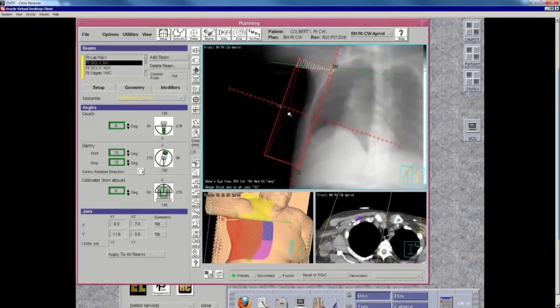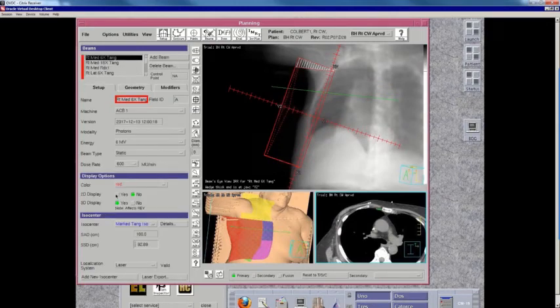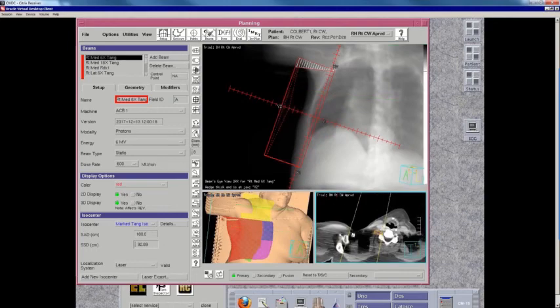You can see on this one, we put a wedge. We have a non-divergent cranial border, which is matched to the inferior border of the supraclav field. We have about the right amount of lung in this field, not too much, not too little, about a cm to a cm and a half. We have nice broad coverage of the chest wall. And when we scroll through, we have nice chest wall coverage here too.